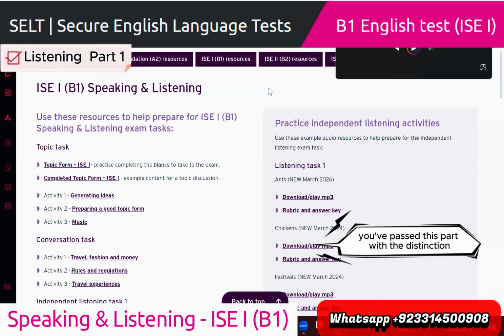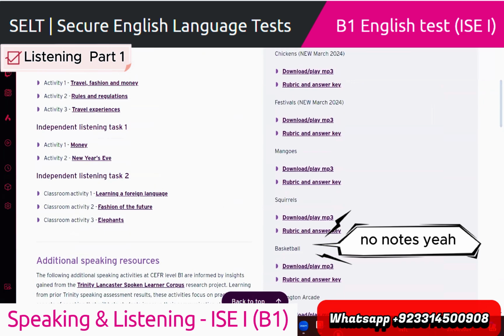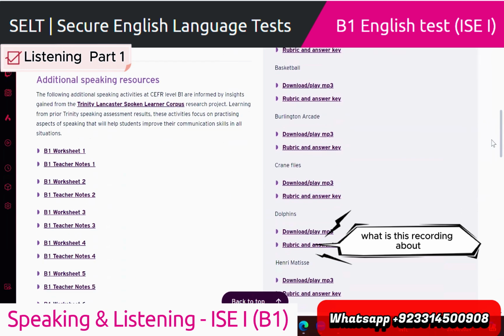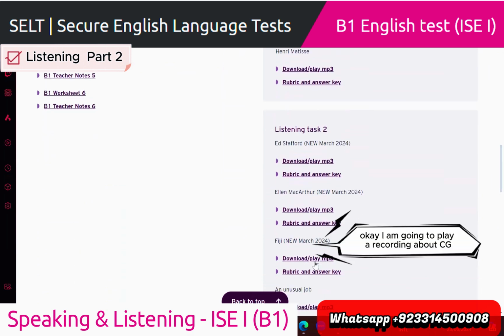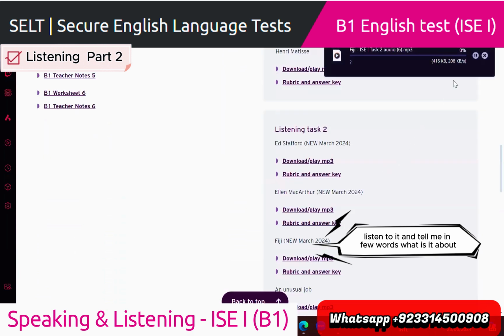Congratulations, you've passed this part with a distinction. Now we're going to move to the next part of the test. In this part of the test, you are not allowed to take any notes. Okay? No notes. You can listen to a recording and tell me in few words what this recording is about. I am going to play a recording about Fiji. Listen to it and tell me in few words, what is it about? No notes.